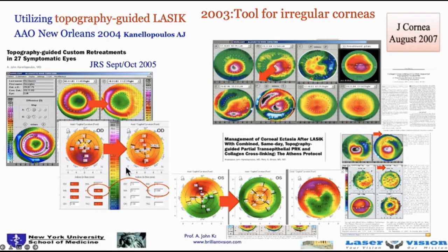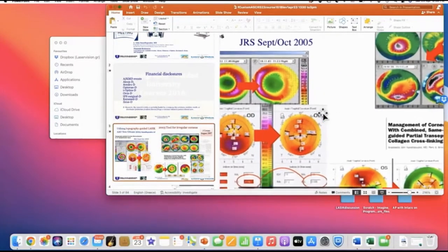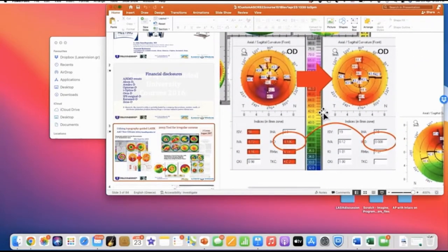So let's look at another case. This is a little bit more difficult case. This is one of the first ectasia cases that we treated. And you can see that this case here, I'm gonna try, I don't know if I can zoom up here. I can if I go back and I zoom up the slide. All right, so let's do it manually here. So let's look at this case alone. So we all agree that this is a keratoconus case?